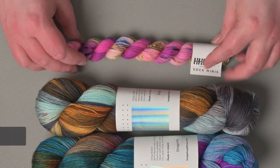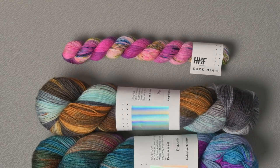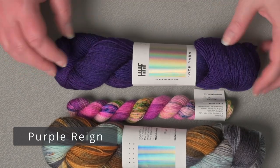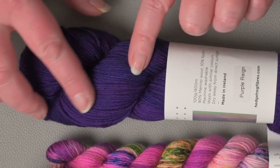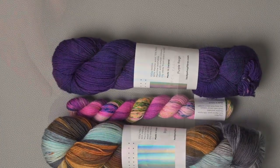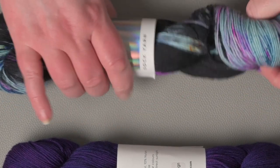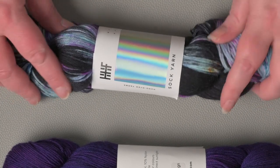This is a little sock mini called Potluck. And I will scoot that out and put this one in. The other side of the mini. This one is called Purple Rain. You can even see, hopefully you can see that, the different shades that are in that, the tonal purple that's in that. Maelstrom is this one. You can see more black in there.